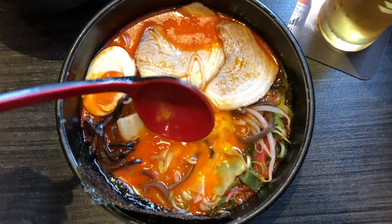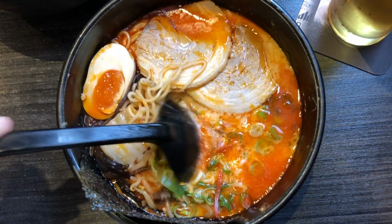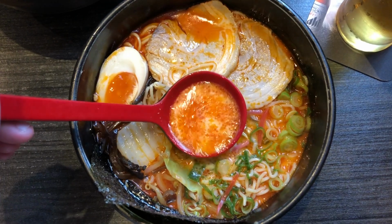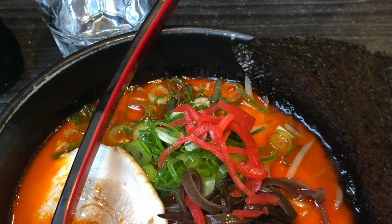So today I got the red special. Sounds like communism. Oh! I think it's just regular tonkotsu with a chili oil on top, right? This one comes with egg and then it had nori and chashu. I think there's wood ear mushrooms, pickled ginger, green onion. There's something about the chili oil that helps cut the richness in a way.